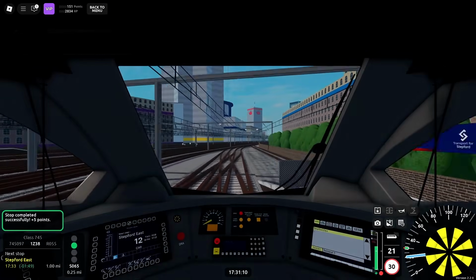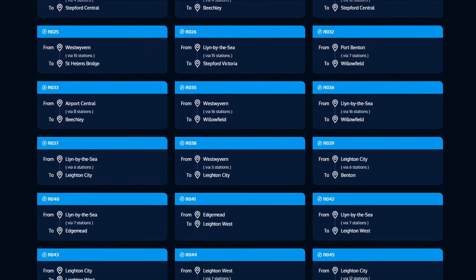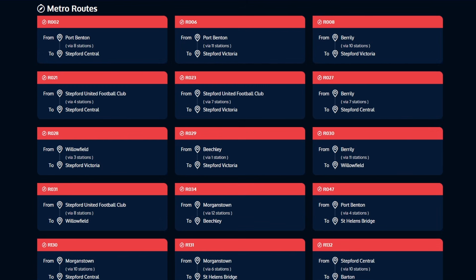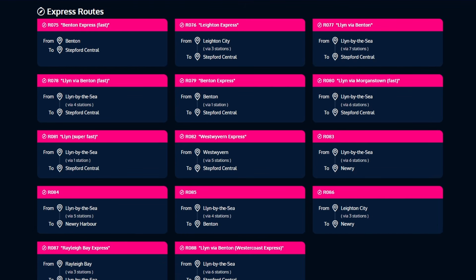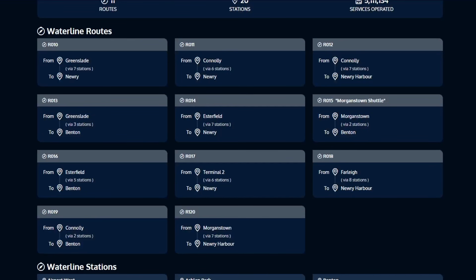Our penultimate category is the number of routes. We start with Connect, which has 32 routes over the network of 43 stations. Then we have Metro, which has a selection of 20 routes, spreading over the underground network of tunnels. Express is next, and over the huge map coverage, it only has 14 routes. Next is Airlink, which has less than Express, at a total of 12 routes over its network. Finally, we have Waterline, which is lower, once again coming in with a choice of 11 routes.